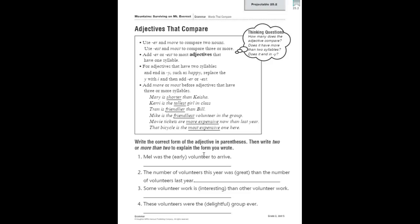So then, does it have more than two syllables? Early. It does not have more than two syllables. Does it end in Y? Sure does. Mel was the earliest volunteer to arrive. Earliest would be the correct form of the adjective in parentheses. Let's do the next one.